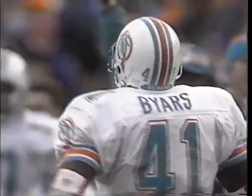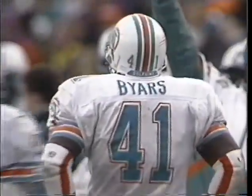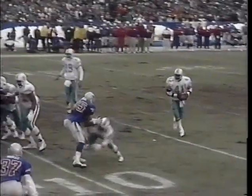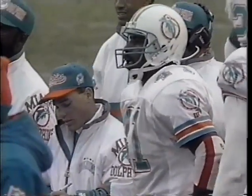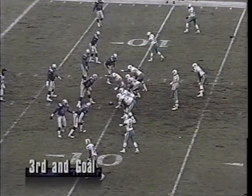That play works very well when they're playing a man-for-man principle. But that time the Patriots were in a zone coverage. As a result, everybody's just backpedaling and looking at Byers. They see that he's ready to throw and in good position. He really was out of bounds. Took out a photog with him. Big down now. Third down and goal from just inside the 10-yard line.